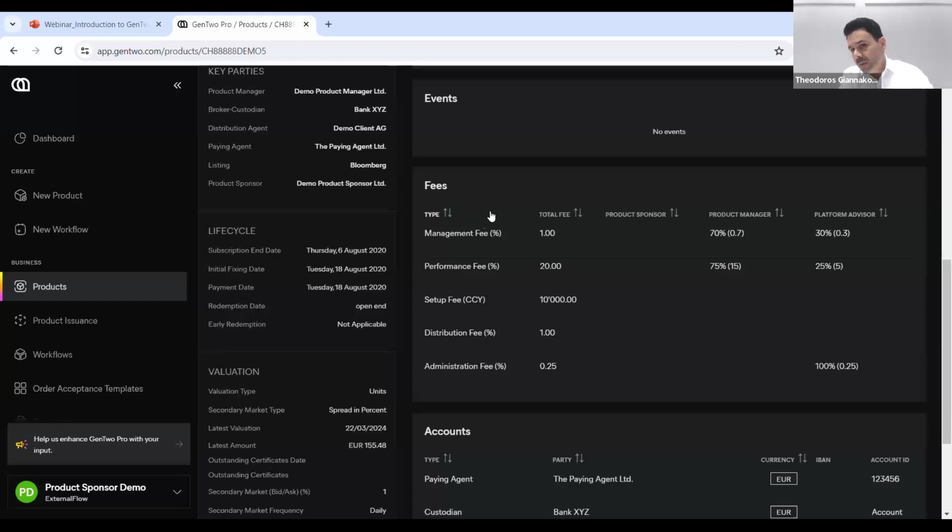Now, of course, this is anyway on the term sheet of the product. It's fully transparent to any investors, right? And here you can see that we have the two roles. So the main roles for every such product is the platform advisor, as we call it. So this is a role associated basically with the SPV itself, the issuer, and then he can appoint a product manager for each one of the products that are launched. It can be also the same party, of course, right?